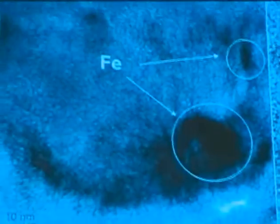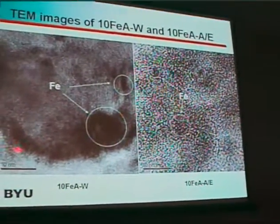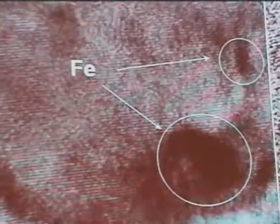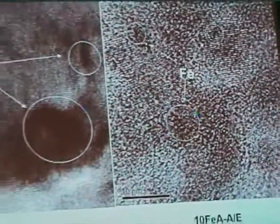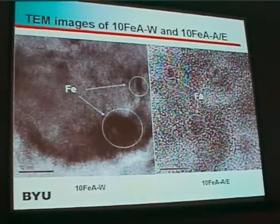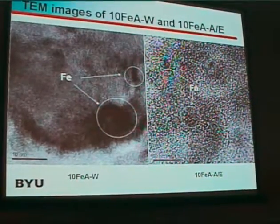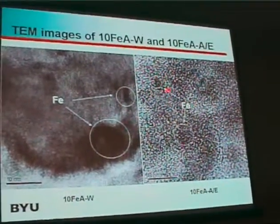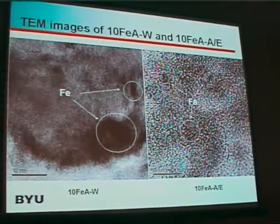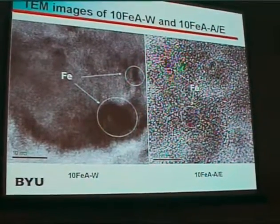Let's come back to the dark field TEM. The displayed line is for the alumina support. The displayed line here is for the iron metal. This is the sample 10% iron alumina water, and the right picture is for the 10% iron alumina isotope. We cannot see very big dark spots. It is very uniform on the surface of alumina, with very small particles.